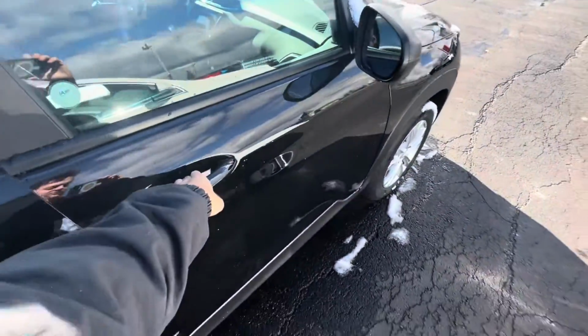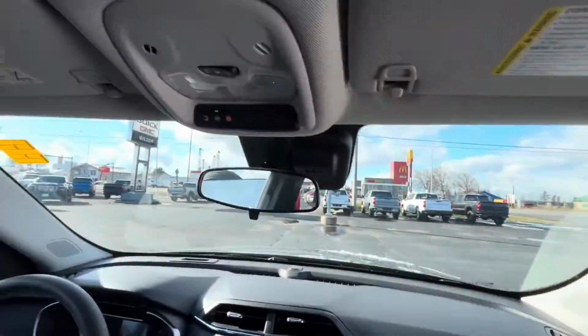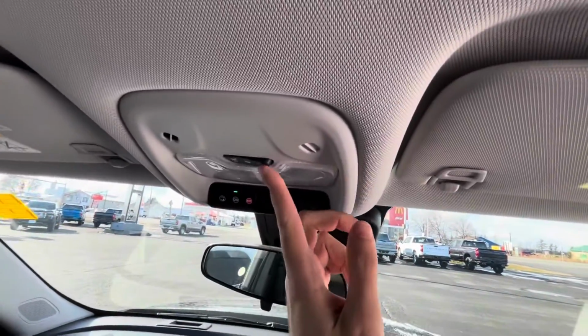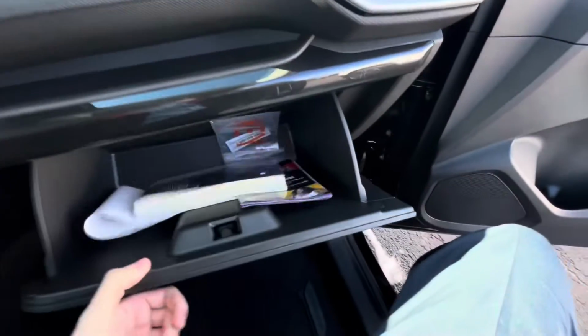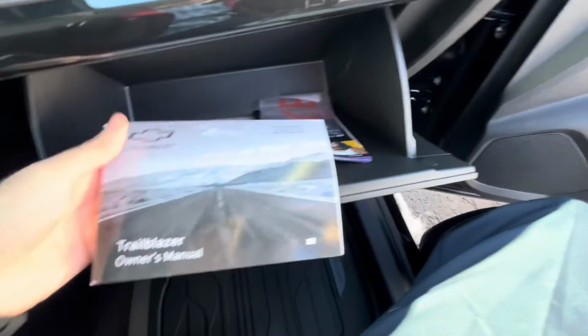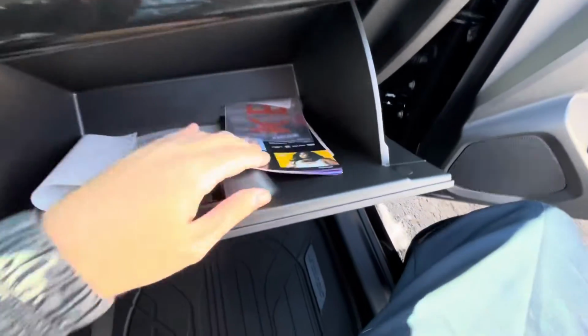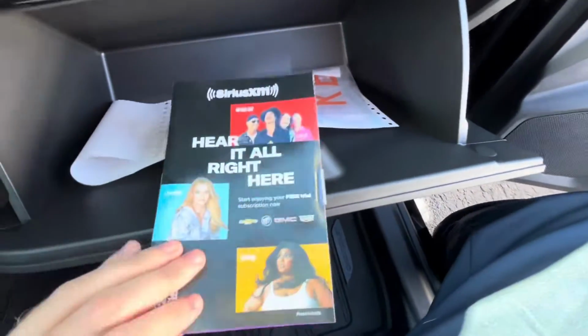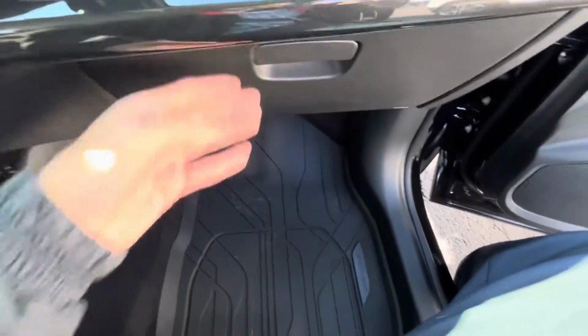I'll go check out the passenger side over here. Dome lights on top there. Glove box. It does come with the owner's manual with your important safety information. SiriusXM guide right there. All weather floor mats by Chevrolet, right there.